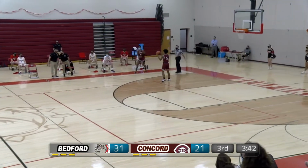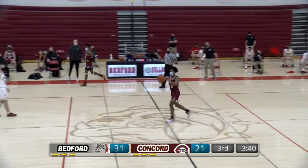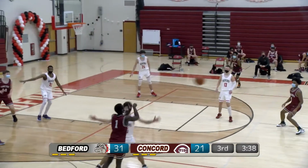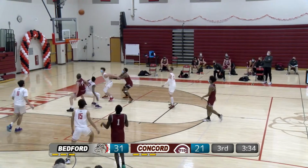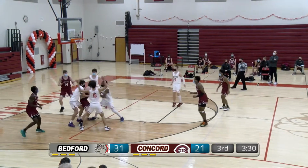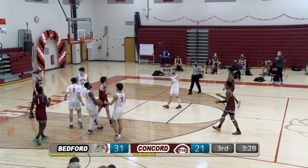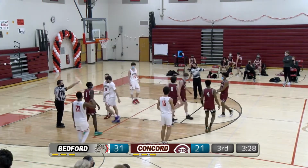Florent checks in, as does Mbata Aboro for Concord. Gumi will bring it up, finds Yen. Back to Mbata Aboro. Back to Yen, will shoot a three. He's going to be off. Defensive rebound, batted around. Kambadi can't find it. Brock does for the offensive board. We're going to have a jump ball. Possession arrow goes to Bedford.